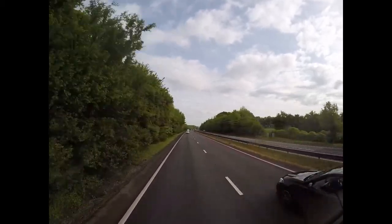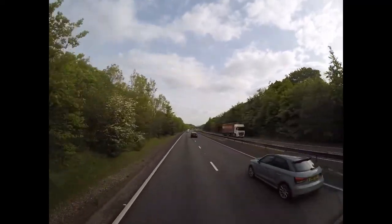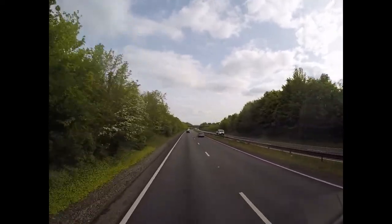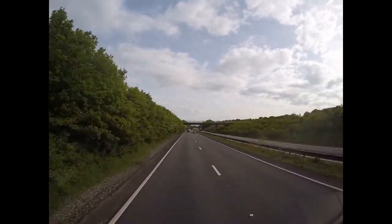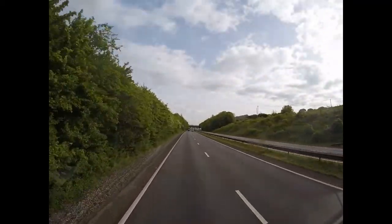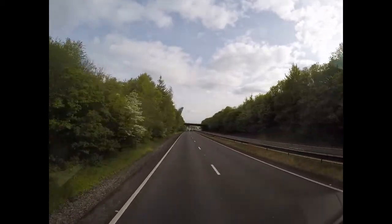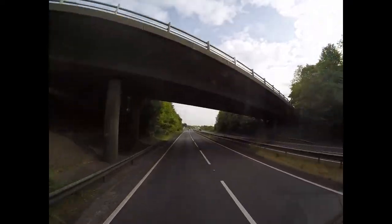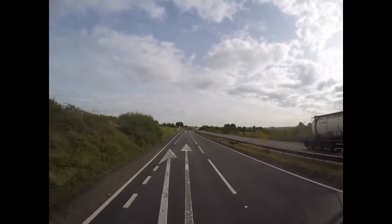Does Sutton have any services? Don't need to stop, keep going. Still got plenty of time, but I need to get going. I need a couple of hours under my belt and get up most of the way before I stop. Just want to get to Cherwell Valley. I've probably only got about 20 minutes, half an hour to go. So I'll break the back of the journey.